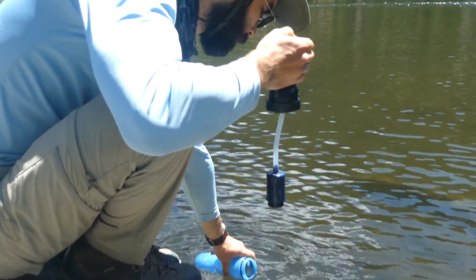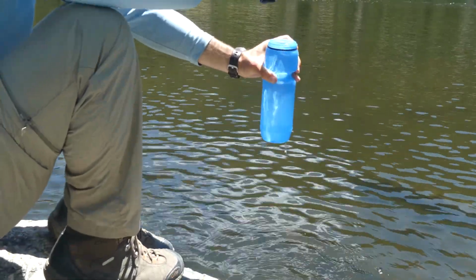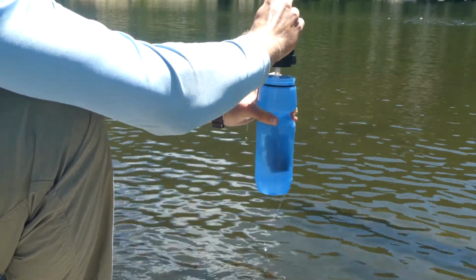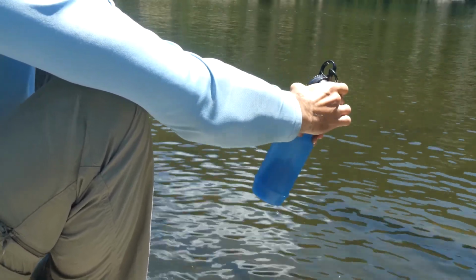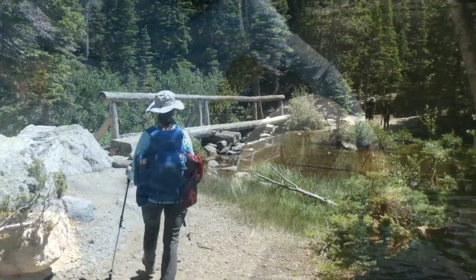So there. Jared's refilling his water bottle. And I just wanted to emphasize one more time that we are using special bottles that have a filter built in. You should not drink lake or waterfall or river or stream water that is not treated. Just want to be real clear on that. I do not want to be responsible for somebody's parasite.